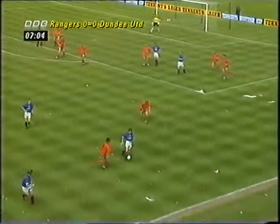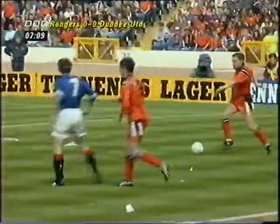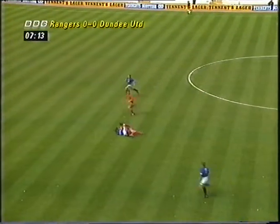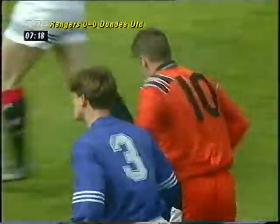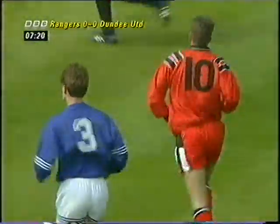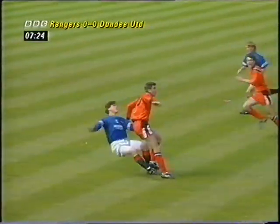That's a poor clearance too, though, by Daly, straight to Murray, but he's robbed by McLaren, who didn't appreciate the tackle from Murray. Brewster backing into Robertson, and the referee sees it another way. He thinks Robertson was the culprit. Free kick's been given. Christian Daly wanted the advantage rule applied here.